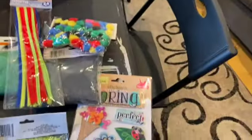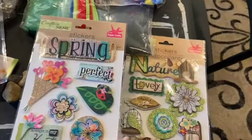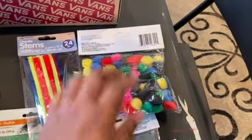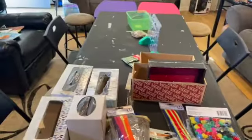I have these stickers as well that they can decorate their boxes with, and these pom-poms to make the flowers, and some black soil. So I'm going to surprise them with this.